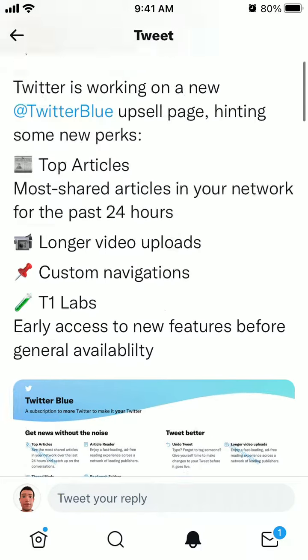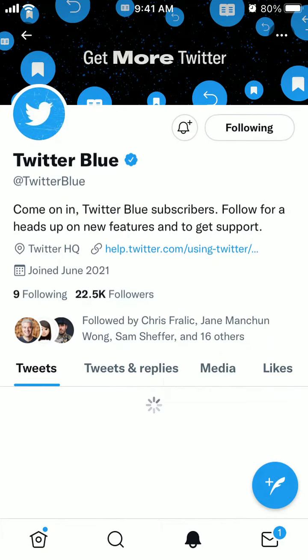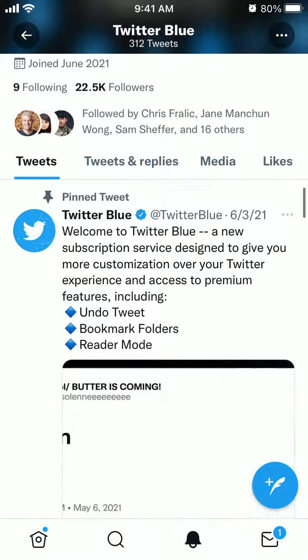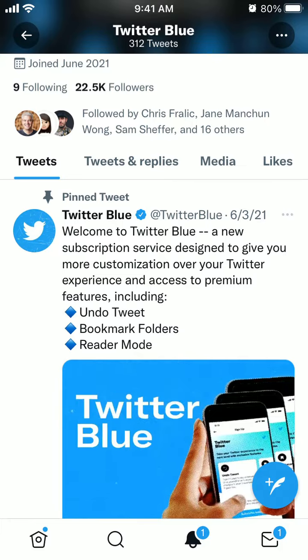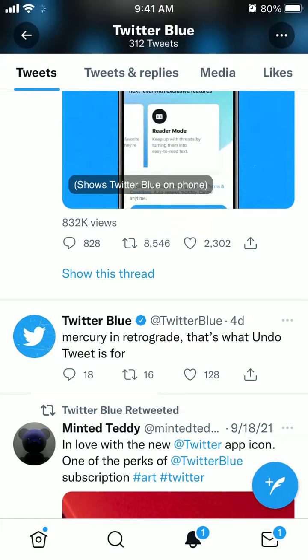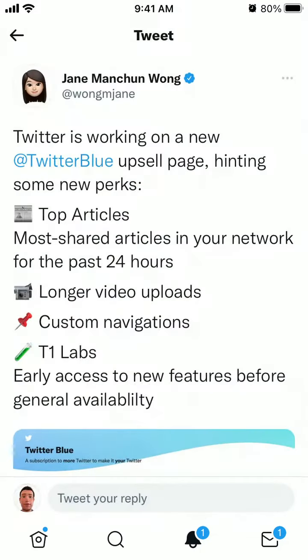Hey, so what is Twitter Blue? So Twitter Blue is an upcoming Twitter subscription service designed to give you more customization over your Twitter experience and access to premium features, including undo tweet, bookmark folders, reader mode. It's not there yet, but of course the idea is that you will need to pay, like, I don't know how much, like $3, $5, $10, $20, I don't know the exact amount per month on Twitter, and then you will just get some of the perks.